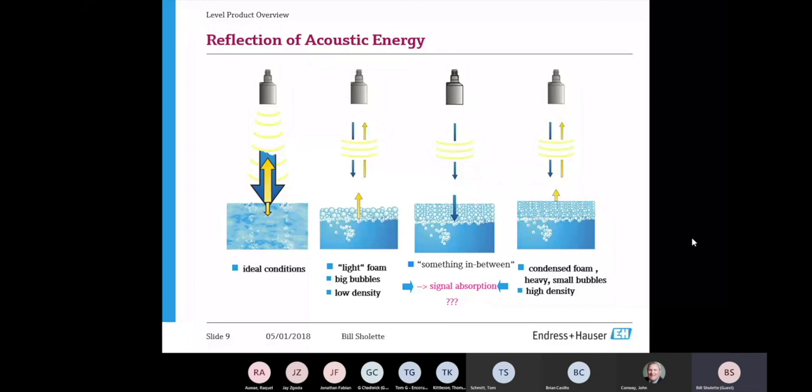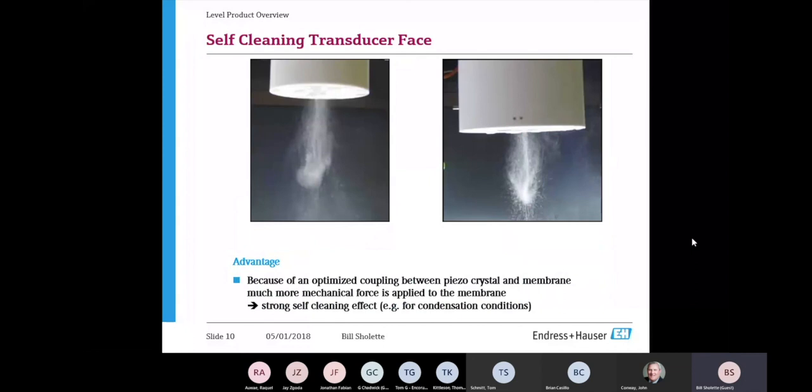Condensation on the face of the transducer. Yeah, that could be a problem because the bubbles of water are going to cause the acoustic energy trying to come out to scatter and possibly even reflect back and cause a near zone fault or blocking distance fault. What we do is we have a kind of dynamic cleaning in there. Since the piezoelectric crystal, which is causing the acoustic energy, is a mechanical energy, that crystal is popping, we actually have a physical movement of that face of that transducer.